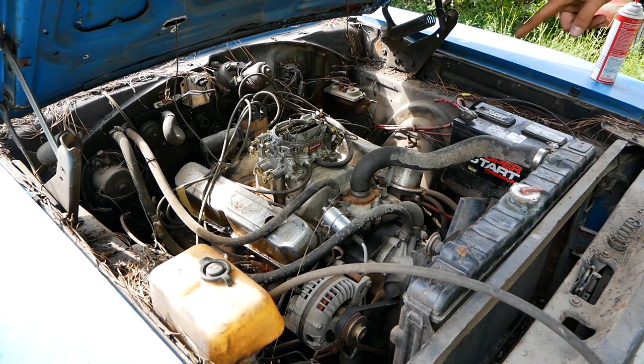Hey, let's go find one of them plugs for the cap, because that bothers me. How are we gonna do that? I know where one is. I'll be back. Oh, yeah.